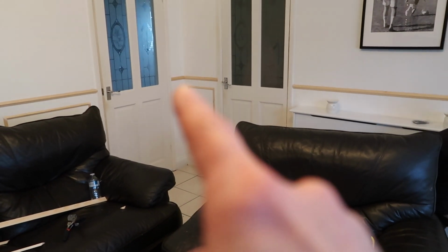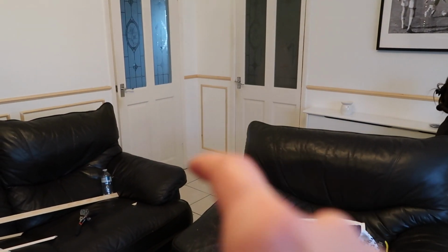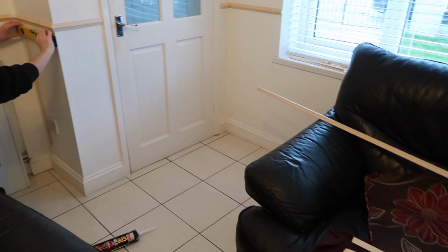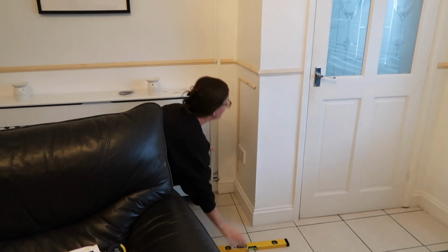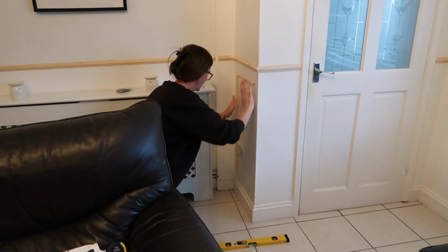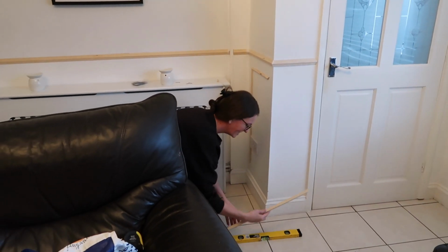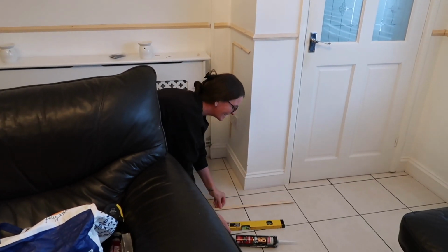We're going to put a little panel here on this little side wall as well. And then this wall is going to be our last cut for today, and then we'll pick up with it tomorrow. But we're almost there. And then it's putting the paint on, adding all the finishing touches, making it look all lovely.